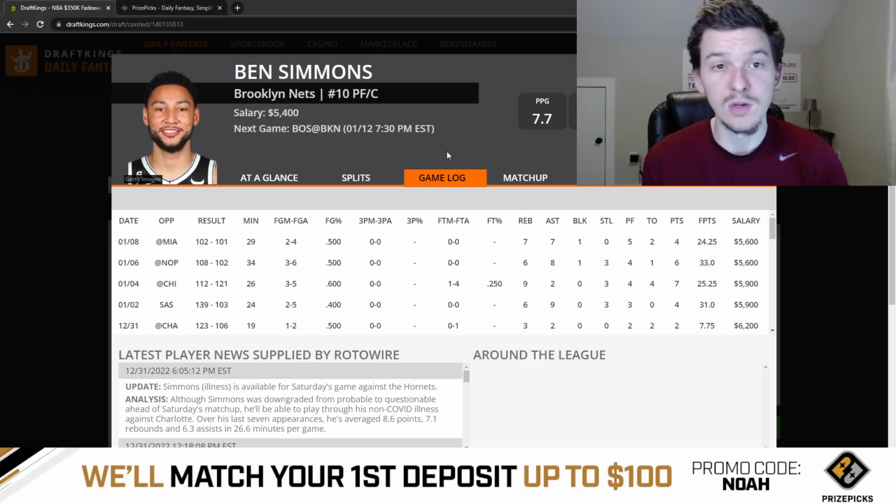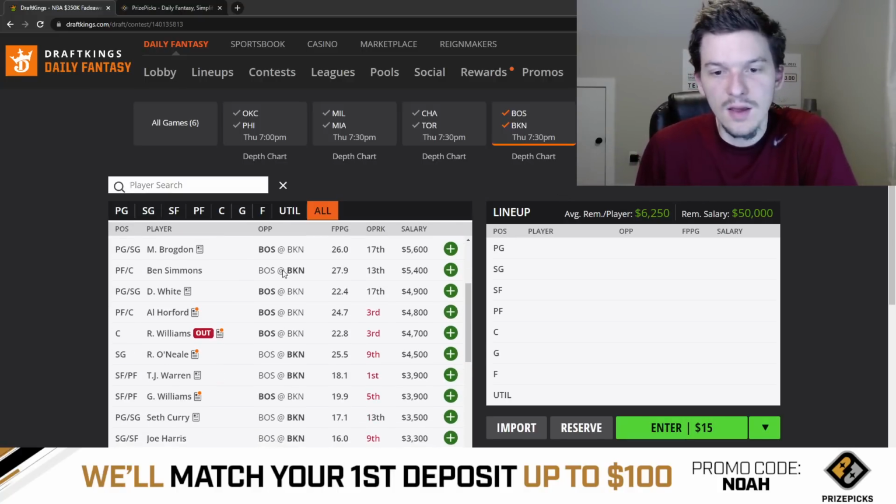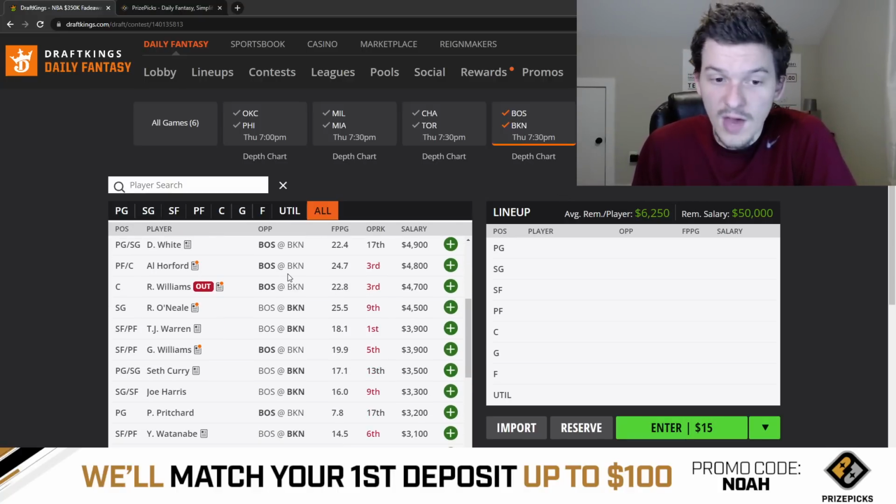But he can rebound really well. He can get assists. He can get defensive stats. He's only 5,400. I think Ben Simmons definitely looks solid here. I think he does get a little bit of a boost without Kevin Durant. And then value-wise, there's going to be some value to go to from Brooklyn.